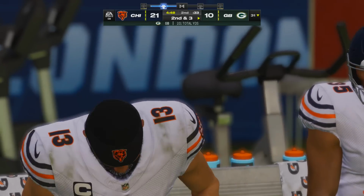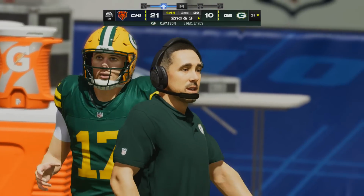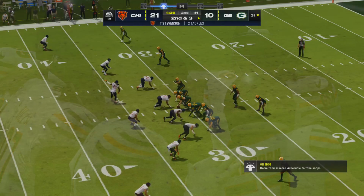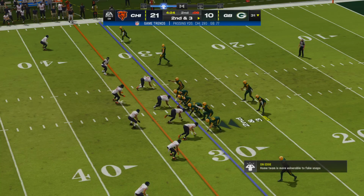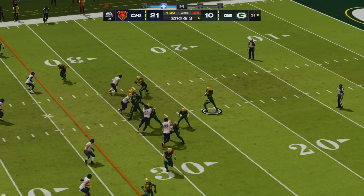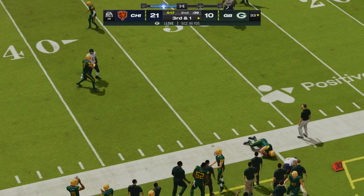Well, it's time for them to be good teammates right here. And what I mean by that is possess the ball for a little while. Get at least 2 first downs. Give their defense a chance to settle down a little bit after they give up a touchdown. From the 31, here's 2nd and 3. Here's Love. A short throw to Musgrave.